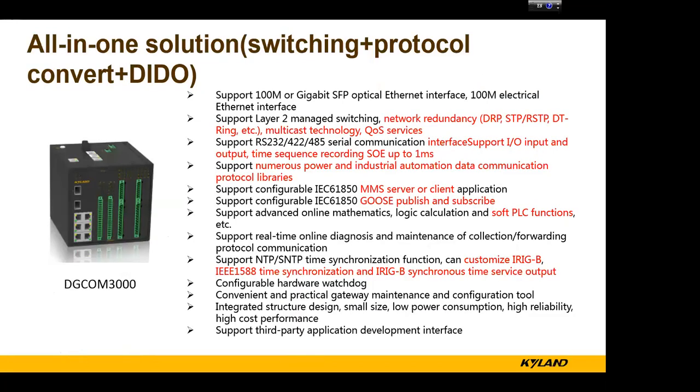And next one, it is the all-in-one solution. All-in-one means switching plus protocol conversion and DIDO inside.